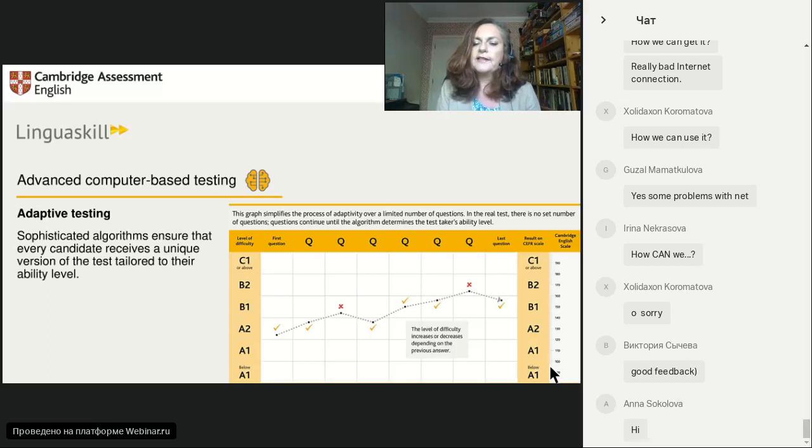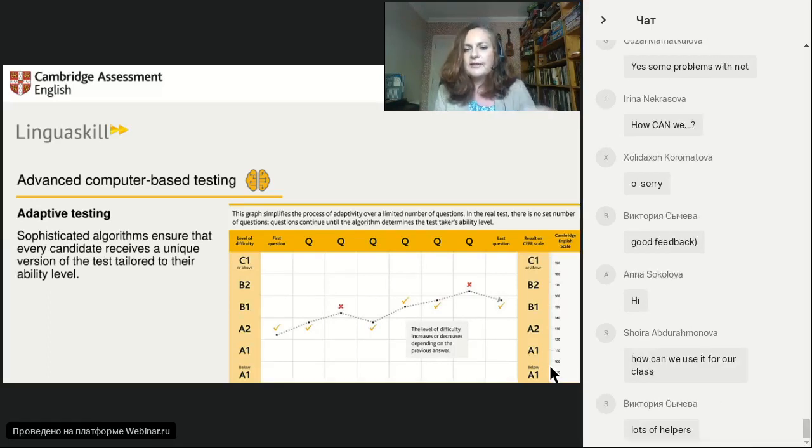And it also means that candidates who just get a lucky guess, which happens if you have a multiple choice question, that's not enough. They keep on having to prove their level until the computer algorithm feels that they've provided enough evidence for us to be able to calculate what their level of English is. I will talk a little bit more about the adaptive test when I talk about reading and listening a bit later.